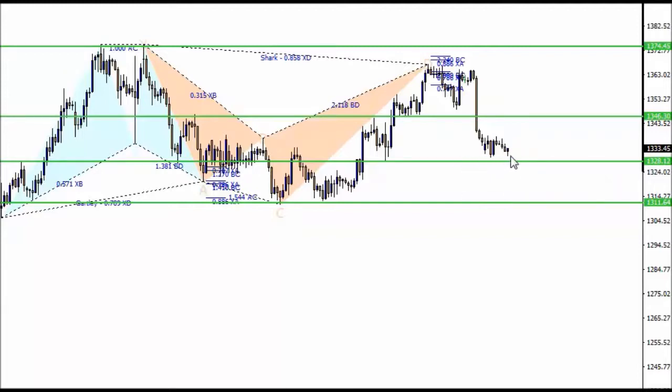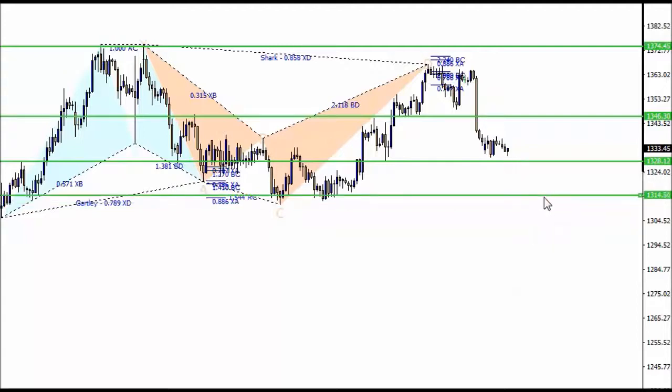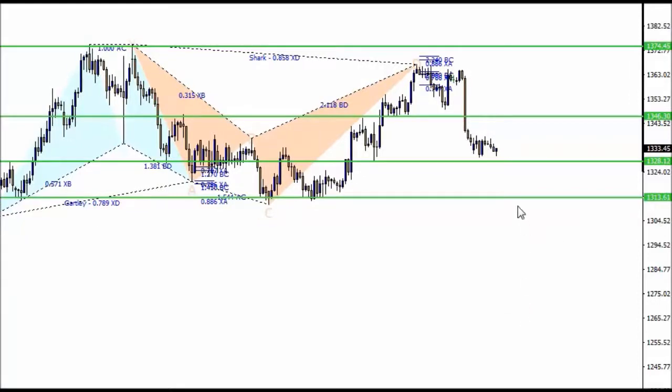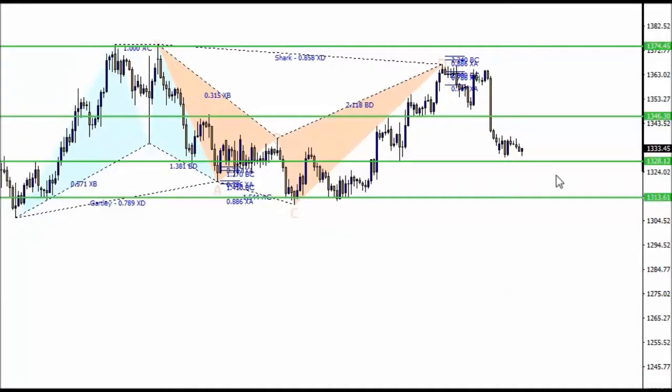So if it breaks below this level here, then we'll pretty much see gold around the 1,313.15 area, around this support level. Okay, so that's gold. If it pushes up here towards this green line, it's good to sell. If it breaks below here on the pullback, you can sell to go down towards the 1,315 area.